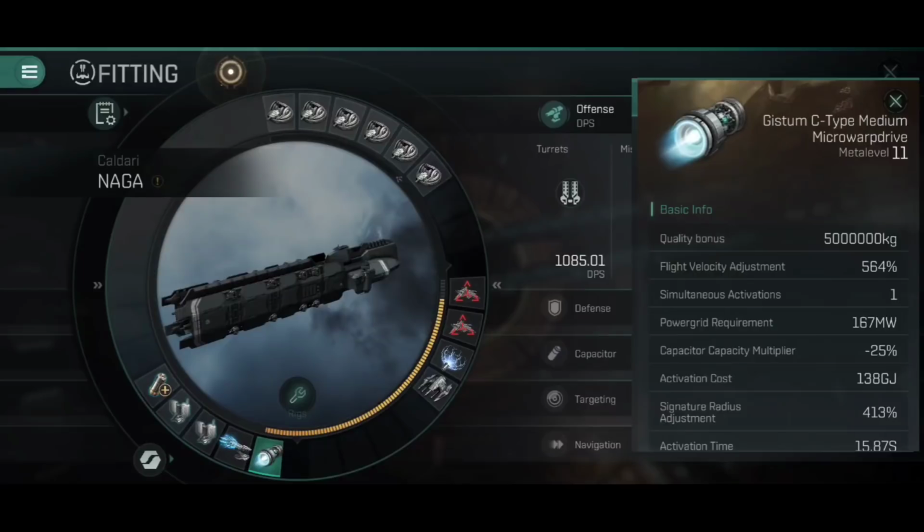As part of that range control aspect of kiting, here I've gone for a Gistii C-type medium micro warp drive. Yes, okay, this does chew into our capacitor and makes it very difficult to get this ship capacitor stable. You don't need it to be capacitor stable in all fairness, because you're not going to ever be running everything all at once, but I do like to stay as close to capacitor stable as possible in PvE, and you'll see that when we come to the rigs in a moment. The fit I've gone for is very expensive, but you can make it cheaper if you want, but I'm getting ahead of myself.